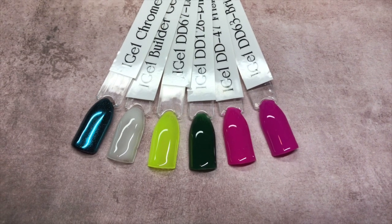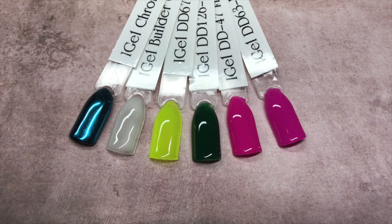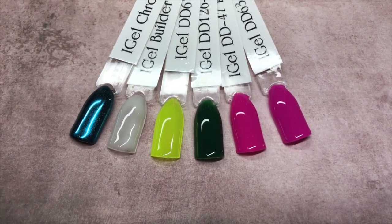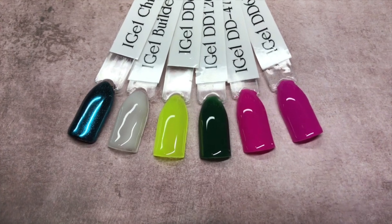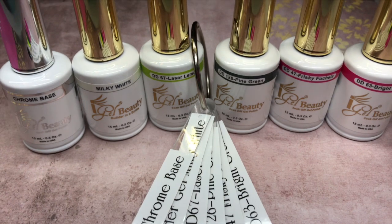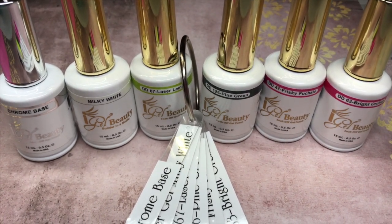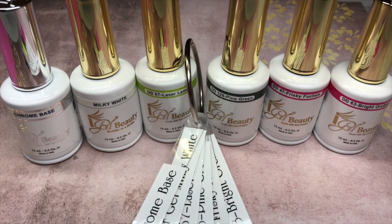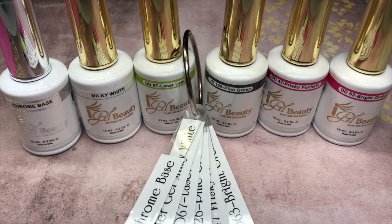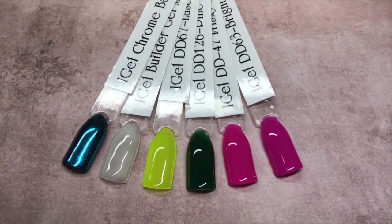Everyone, so these are the gel polishes, the builder in a bottle, and the Igel chrome base example there at the end with that beautiful teal kind of color. These are the swatches. And I have to say the first two colors are way, way too similar. Like I said earlier, one's pulling a little purple, the other one a little pink. It's okay. I mean, what else can I say about it other than they look very, very similar.